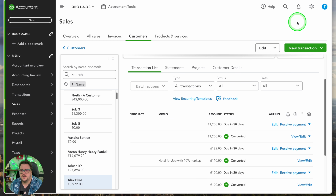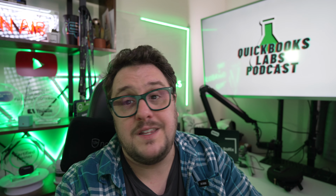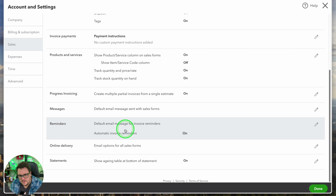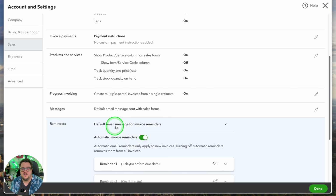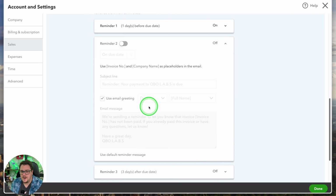We love that feature. And then you also have the opportunity, if I go into the settings, go to account and settings, and I look at the sales area, we also have the opportunity to make sure that we set automatic reminders on. So we can make sure that if they haven't paid for whatever reason, they get reminded on a regular basis. We can set reminder 2, reminder 3, so that they automatically get those reminders sent to them.